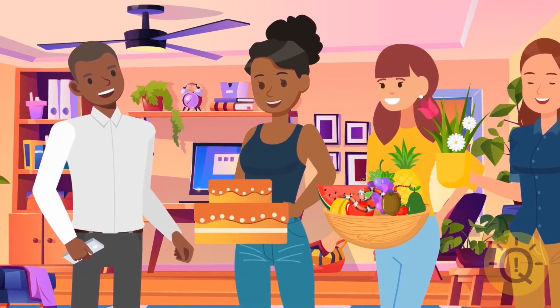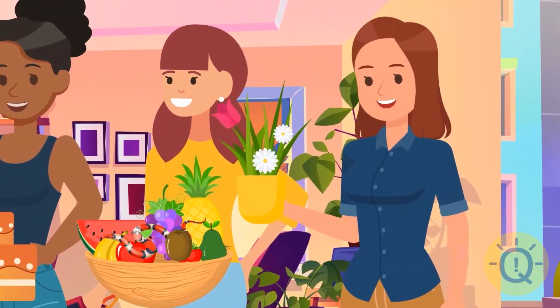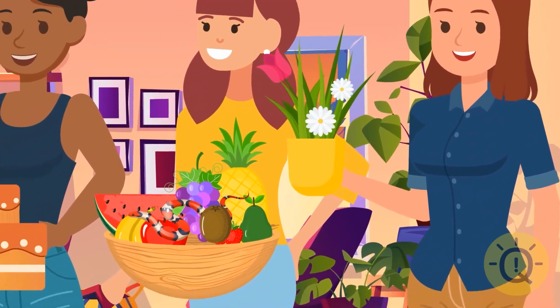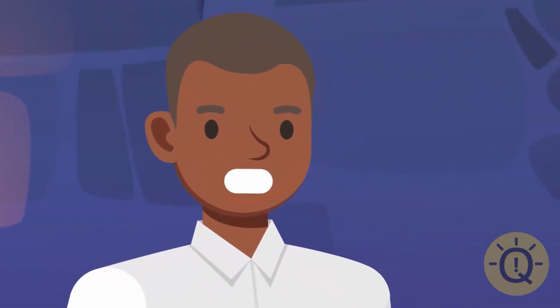The first lady brought a cake. It looks pretty innocent. The third lady brought a plant. Looking good too. But the second woman brought a basket with food. And there's a snake crawling around her gifts. Matt wakes up in a weird maze in the middle of the night.